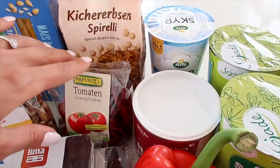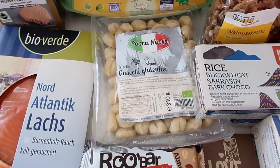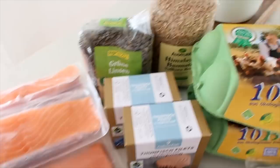And then I've got some walnuts, two cartons of organic eggs, some gluten-free gnocchi. I got a few packs of those. Then we also have a few packs of smoked salmon and some tuna. This is some brown Himalayan rice, some green lentils, and finally a few packs of wild caught salmon.